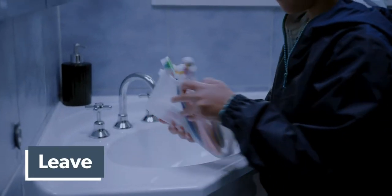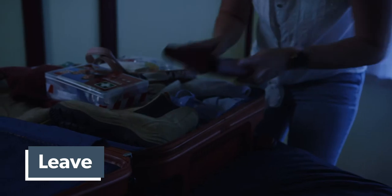Step 4. Leave. Pack light and essentials only, like first aid kit, medications, phone chargers, and important documents.